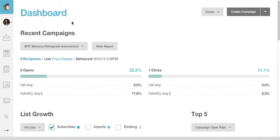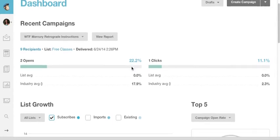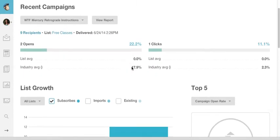All right, so we're at our dashboard, and at the top we have recent campaigns. A campaign is a word that autoresponders use for the emails that you send out to your lists. We can see that I sent out the instructions for my free class that I'm teaching in a couple days, and then we can see how many opens and how many clicks. How many clicks means how many people clicked through links inside your email, and we can see 2 opens out of 9 recipients. So not everyone's opened their instructions yet. Hopefully there'll be more opens by the time class starts, right? So list growth.